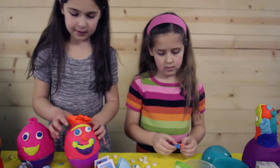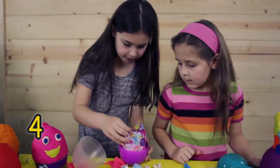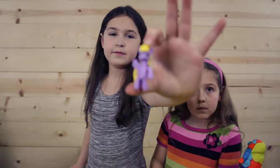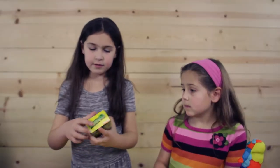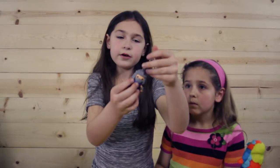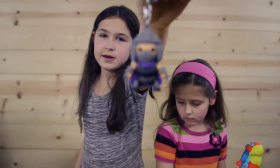Okay, so now we're gonna open up this guy. Let's take his hair off. Wow, let's see these surprises. We've got a My Little Pony surprise blind bag, and we got Lily Blossom. She's a cute My Little Pony. Now we're gonna open up this Ninja Turtle surprise. And we got a Shredder keychain that you can hang up from the Ninja Turtles. He's the bad guy.